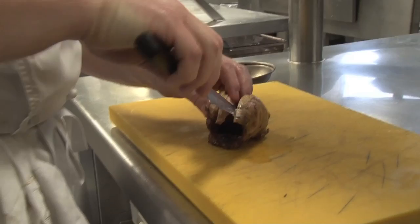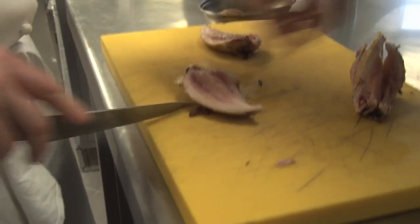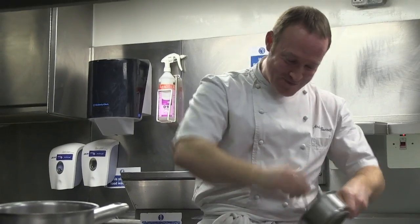The next dish I'm doing for you is the main course. I'm doing a whole roasted Yorkshire partridge with parsley root puree, baby parsnips, which I get from Wild Harvest, sprouts, bacon, and a liver jus. So this dish is a very classical emphasis style dish. Again, very much in season.